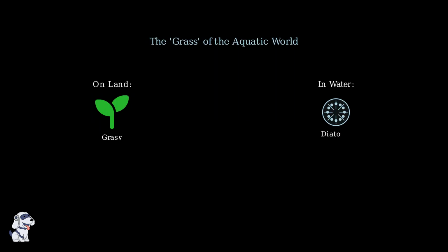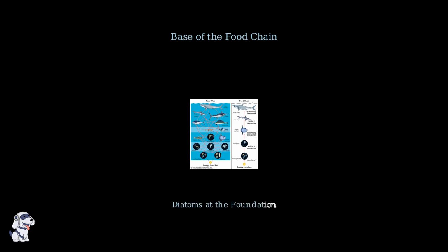Think of diatoms as the grass of the aquatic world. Just like grass forms the foundation of land ecosystems, diatoms form the base of aquatic food chains, supporting all marine life above them. From tiny zooplankton to massive whales, every ocean creature depends on these microscopic powerhouses for survival.